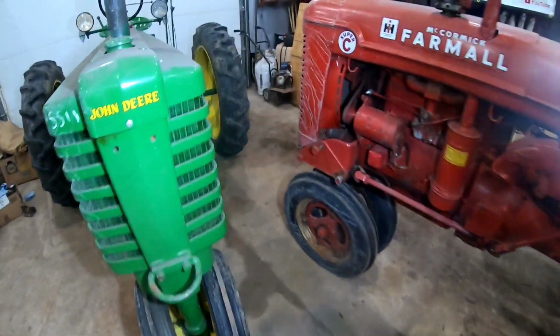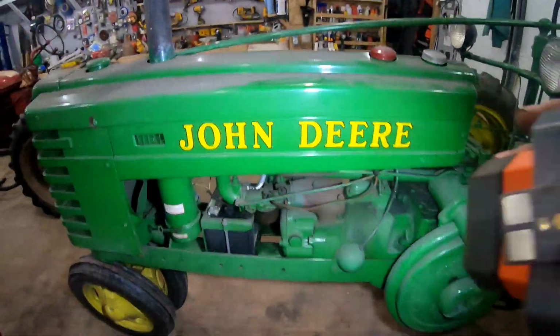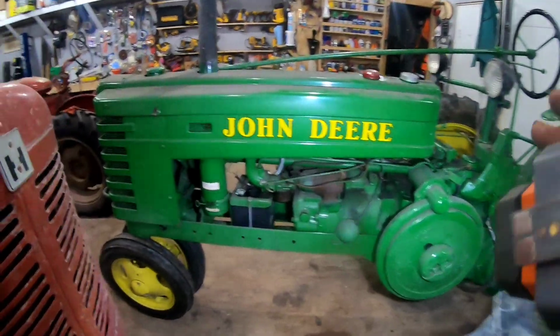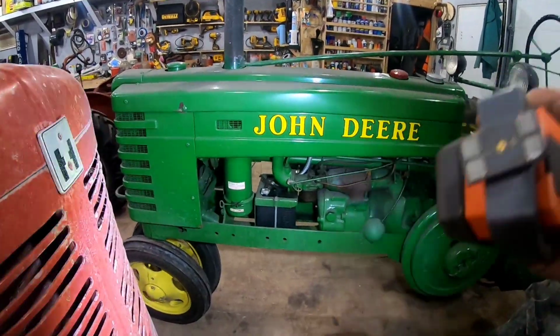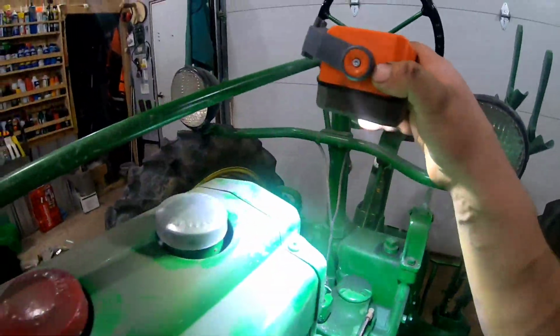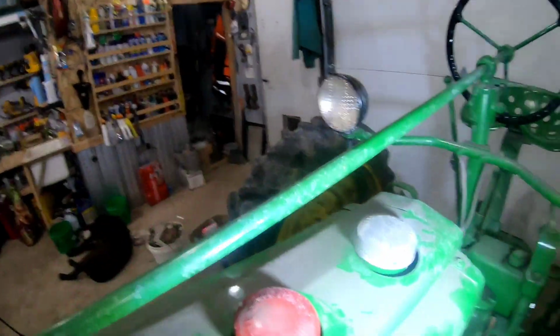All right, so let's talk about what we're going to do to this tractor. Again, like I said, battery, spark plugs, we're going to check those out. We're going to clean the air filter, because who knows when that's been done. No offense or anything to anyone. I just got to have a baseline here.